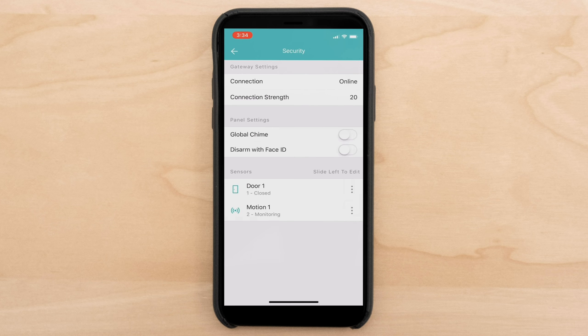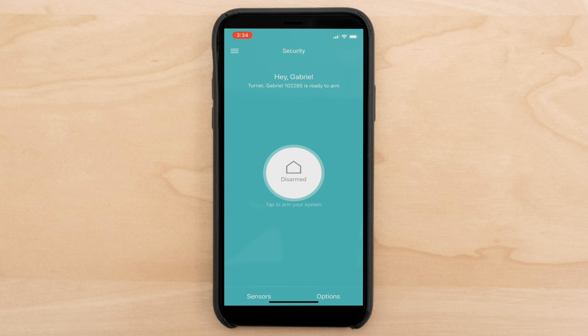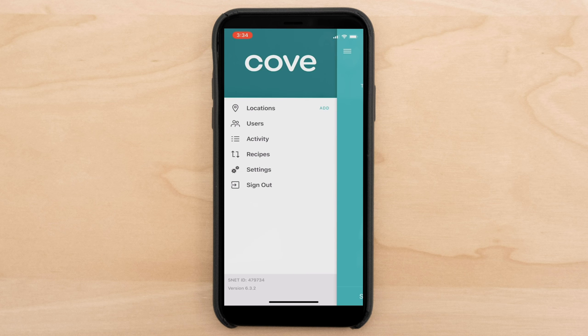Now, going on, you have security. You can look at your connection and the various elements of the panel. And once again, look at your sensors. The final part of the settings is whether or not you want to sign out. Now, I don't know when you'd want to sign out of your Cove system, but that is something that you can do right in the settings. So that's the Cove mobile application. But considering there are no cameras that integrate with this mobile app, there's not a lot to do other than arm and disarm your system or check on your various sensors throughout your home.